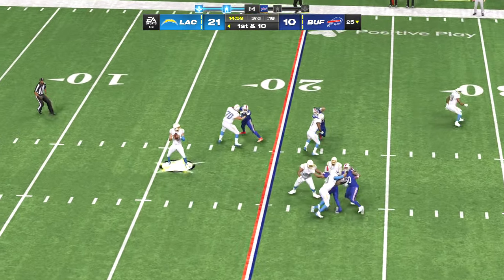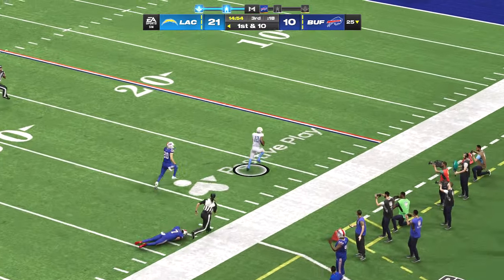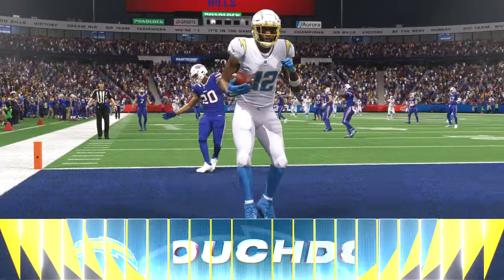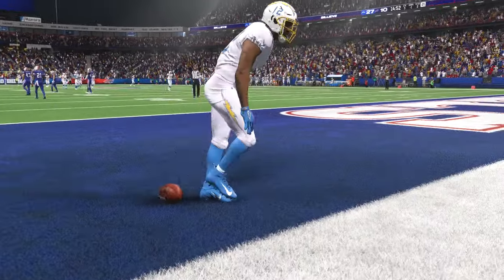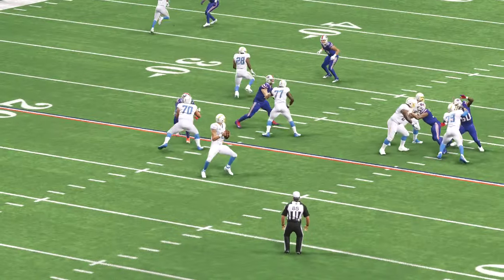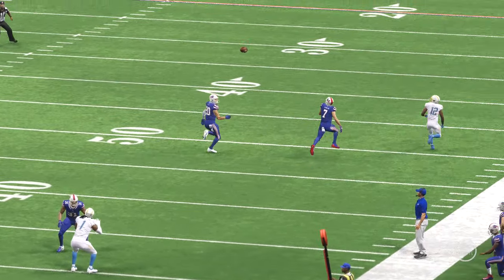On first down, it's Herbert. He's got a man complete. Down the sideline he goes. Touchdown, LA. Darius Davis. His second touchdown of the night. And the Chargers come right out of the locker room and score here in the opening minute of the third quarter.